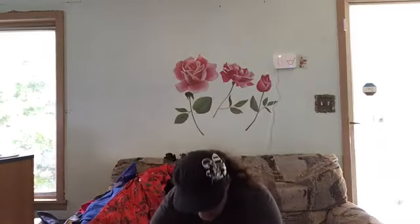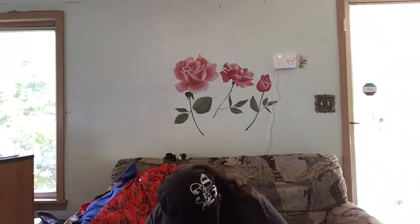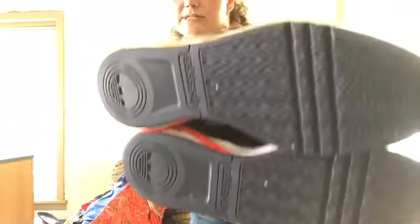And then we have this pair of Adidas. These are size 13s and they were marked $50, so I paid $5 for these. They are in impeccable condition. Pebbles stuck in the bottom, but really barely anywhere at all on those.